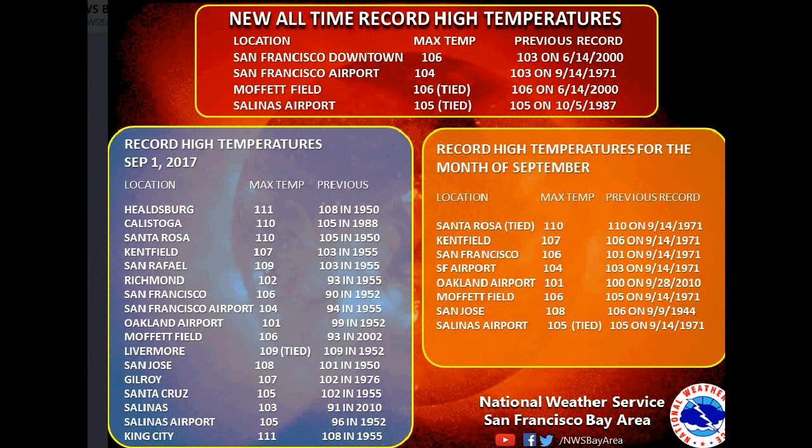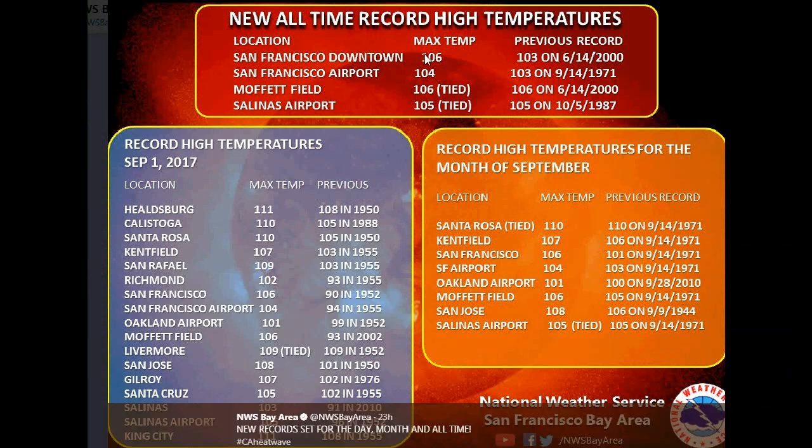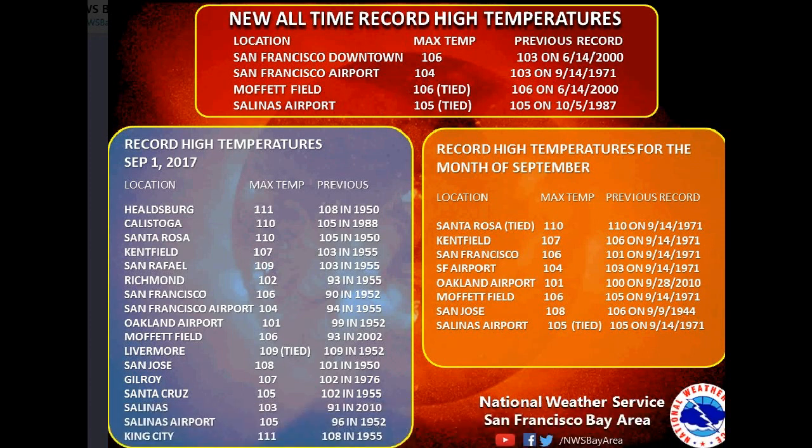This was for the records that they set yesterday, which are actually monthly records. I mean, it wasn't just a record for the day, it was a record for the entire month. San Francisco downtown hit 106. This is San Francisco, 104 at the airport. And then all these other areas in California also. Oakland Airport, 101. 106 at Moffett Field. San Jose, 108. Santa Cruz, 105. This is absolutely insane.